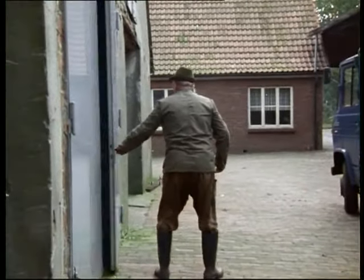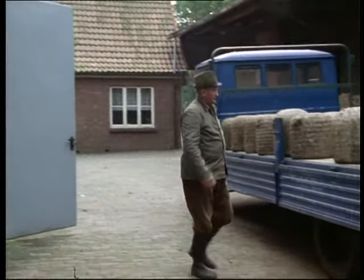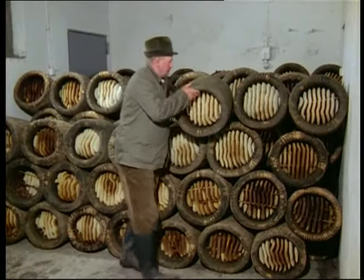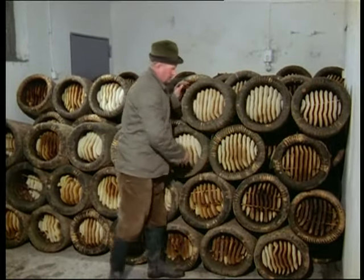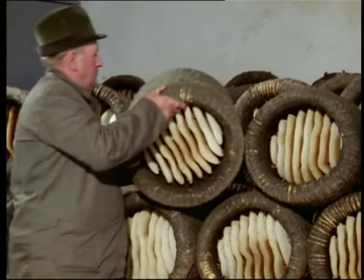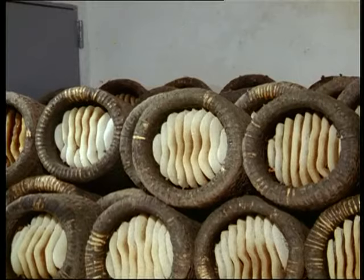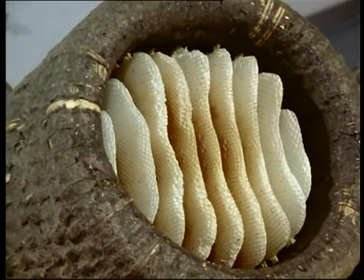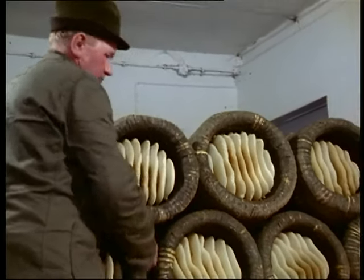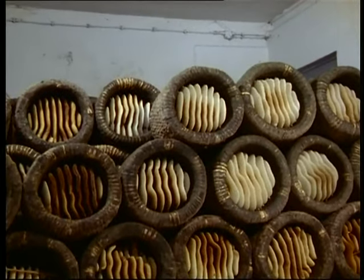In the barn is a storeroom where the skeps are packed so that mice and bees cannot get at them. When stacking them, Jan is careful to ensure that the combs remain vertical so that they do not break under the weight and let the honey flow out. The entrance should be on top. A good skep can yield over 30 pounds of heather honey. In a good year, up to 1,000 skeps are stored here.